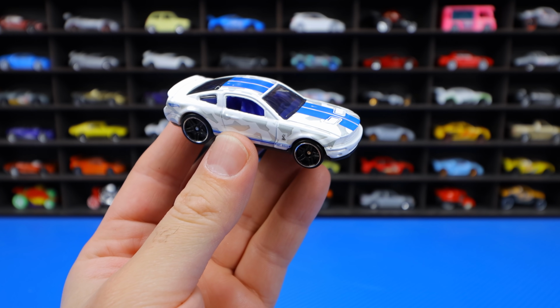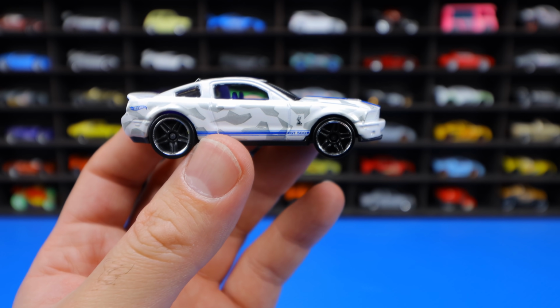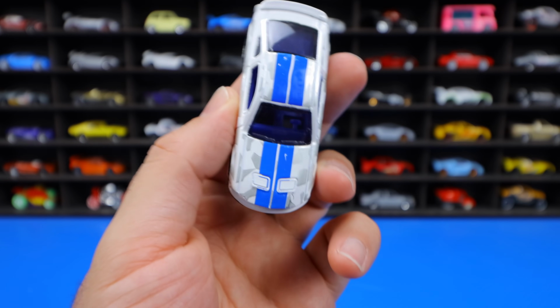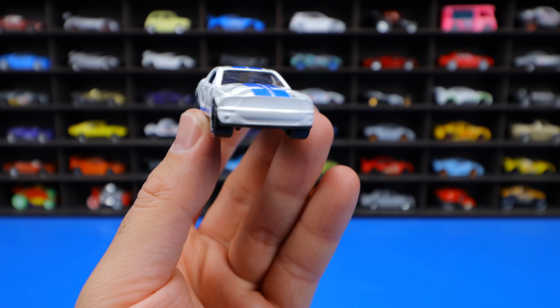10-pack exclusive car, the 2007 Shelby GT500 Mustang. Check out the white and gray camo on the side, as well as that stripe that goes right down the center. Very nicely designed with a cool livery on it.